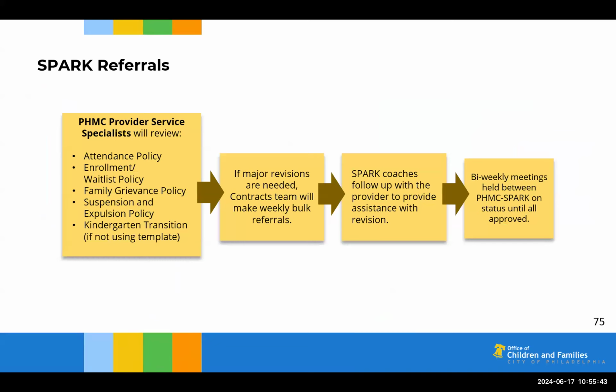So this is mainly information about the Spark referral process. Those are during the required policies review, right? So the provider services team, again, is going to review the policies. If major revisions are needed, the contracts team will make weekly bulk referrals. The Spark coaches will then follow up to provide assistance to the providers around those revisions.